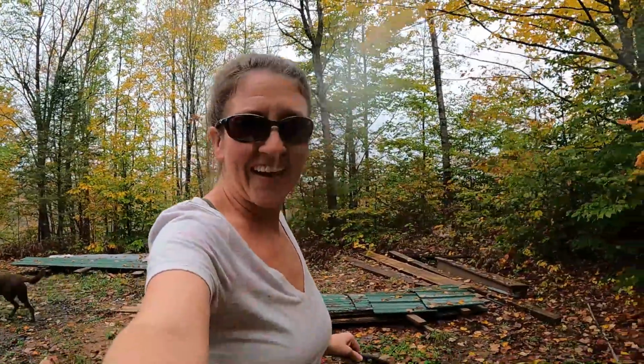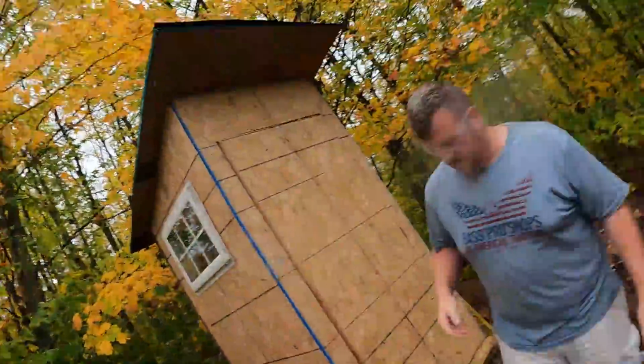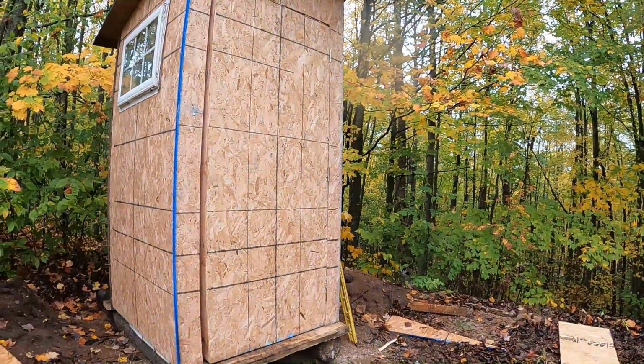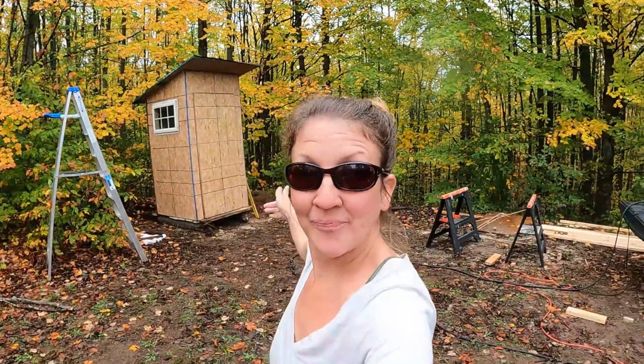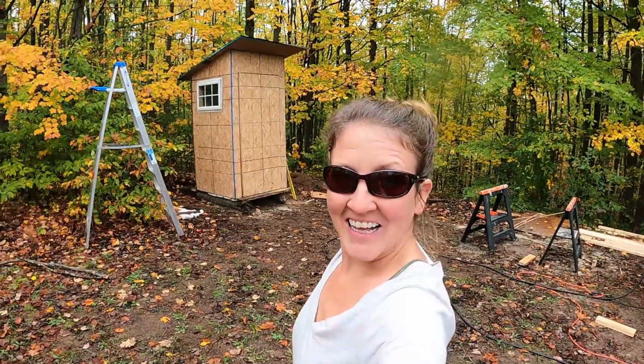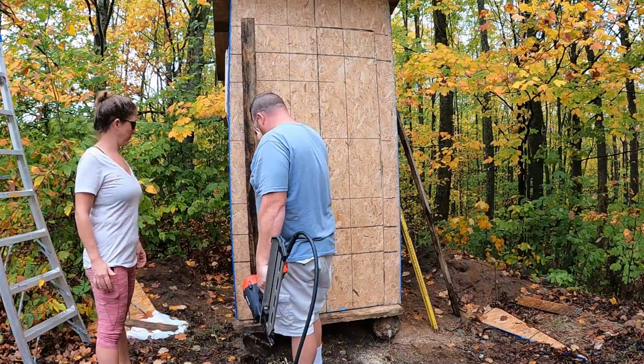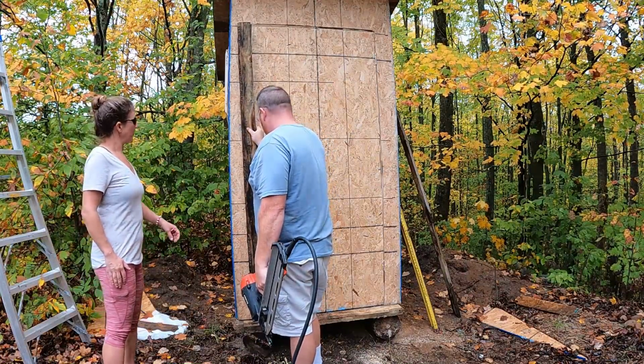It stopped raining long enough to get the door on. So that's all that matters. Yeah, I'll finish her up. We'll finish her up tomorrow, I guess. What do you think? So pretty, right? Winter bathroom.